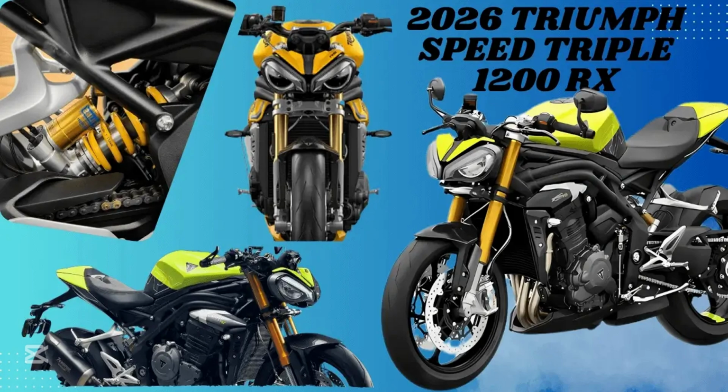And there's a TFT display. Yep, a 5-inch full-color TFT. Shows all the essential info, obviously. But it also has smartphone connectivity, so you can get navigation, manage calls, music, that kind of stuff. It's like the command center for the bike.